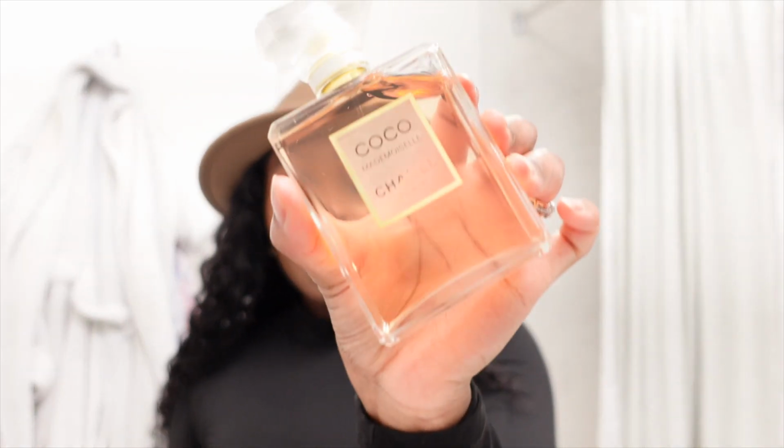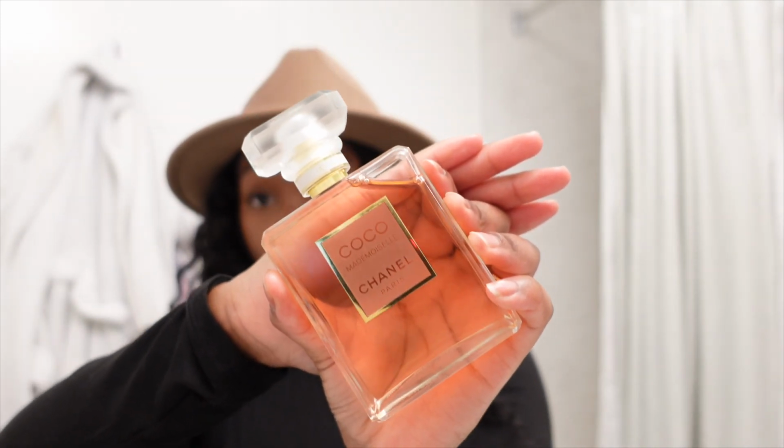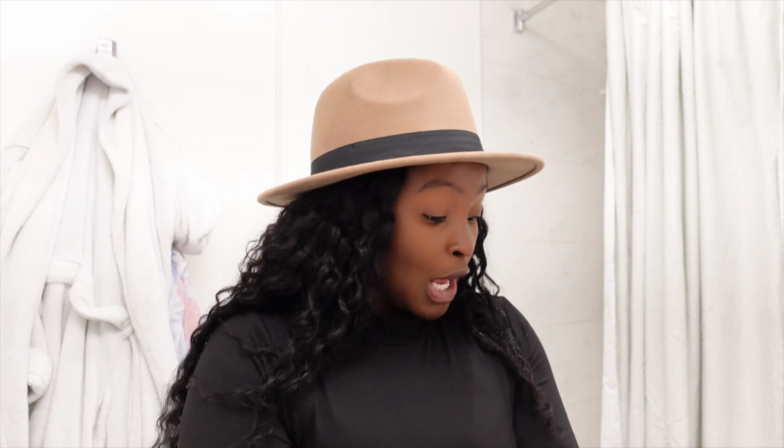Day is this baby right here. Smells so good. Somebody told me that if you rub a little bit of Vaseline on your skin before you spray perfume, it helps it last longer. I should have tested that, but too late. I will try that next time.